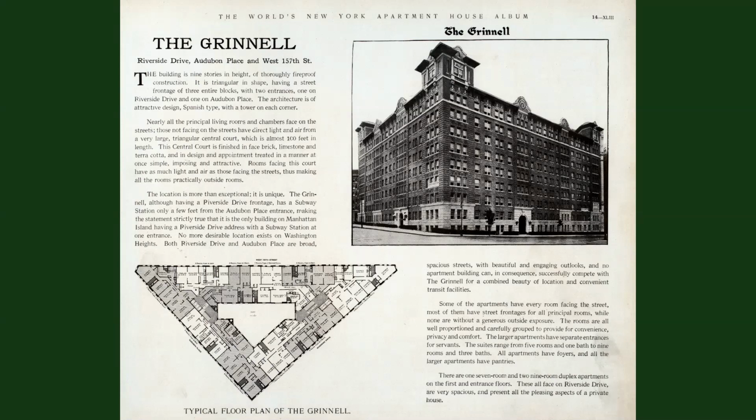But since these 2 entrances interrupted those apartment lines, Schwartz and Gross, and I don't think I mentioned that they designed this building, Schwartz and Gross took those leftover pieces and made these duplex apartments. And this building dates to 1911.